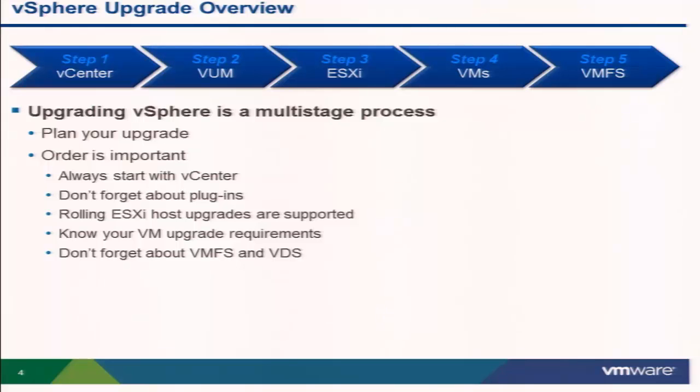And the thing to keep in mind here, and we want to start out with this, is that you always need to start with vCenter. Almost everybody's running vCenter. Yes, you can run ESXi without it, but we're assuming you're going to be running vCenter. You always want to start with vCenter. You need to do that first. So the order is important.